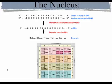Now in this case, if we read 5' to 3', we see that AUG is the first codon. Remember, this is read in triplets. Here's AUG, the next one is GCC, and so on. The first amino acid is always methionine in a protein. The second amino acid can be anything.